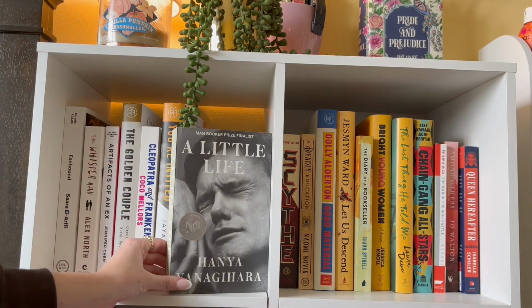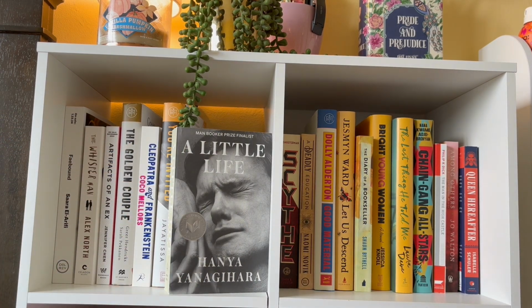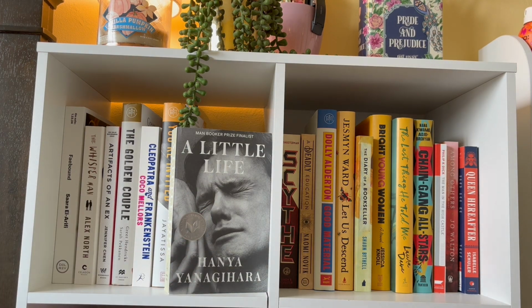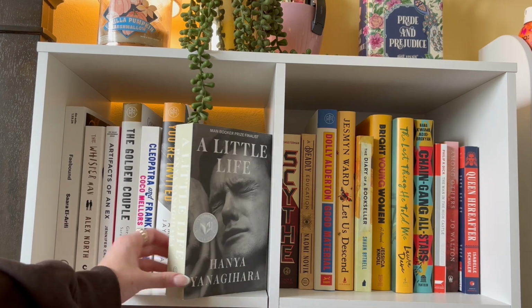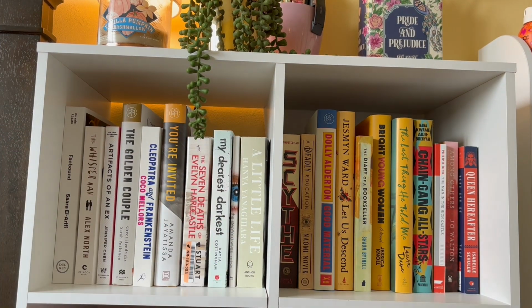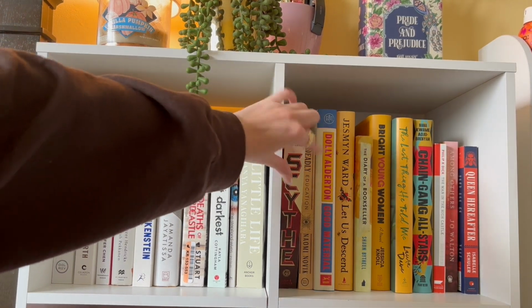You guys are gonna laugh at me, but every time I look at this book, I swear that man on the cover is Jim Carrey. Does anybody else see a resemblance, or am I crazy? Anyways, I have not read this yet because I'm scared. I'm really scared too, but one day I will read it and I really think I'm gonna love it. It's just not today. Over here we have Scythe.